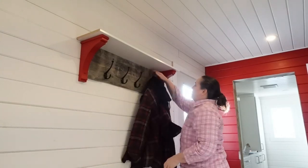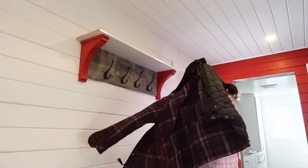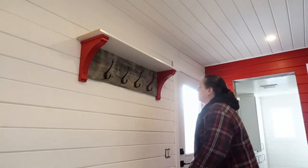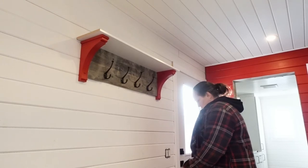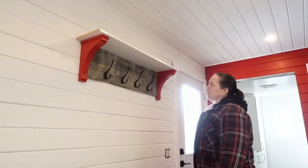Yeah, there's plenty of room for when you put your hand up to keep my coat on. My hair. Hair's still wet. And then I guess we gotta screw that thing down from the top, eh? Yeah. Okay.